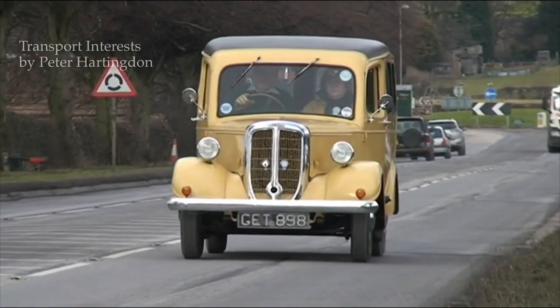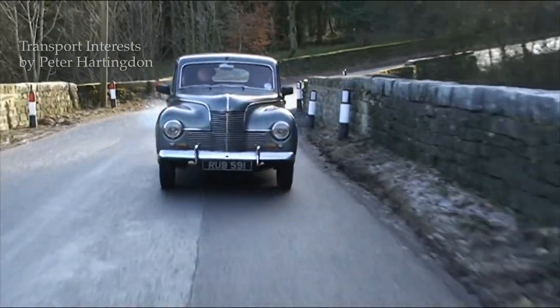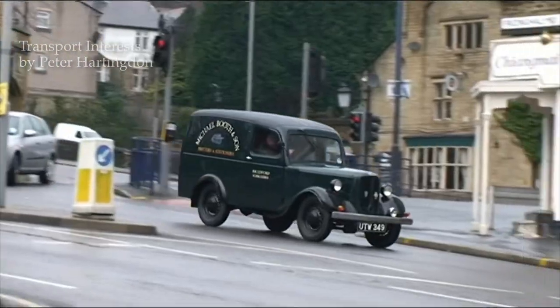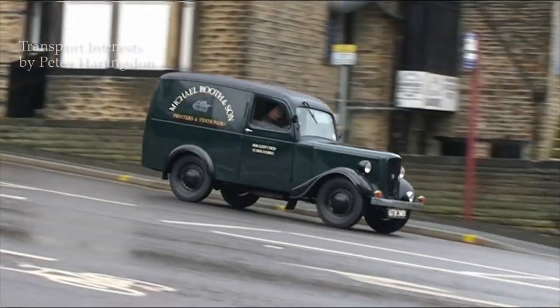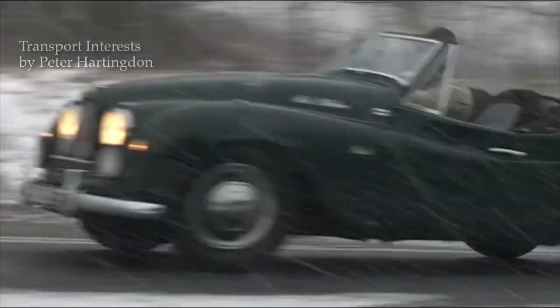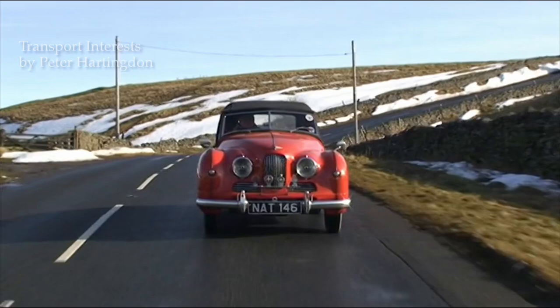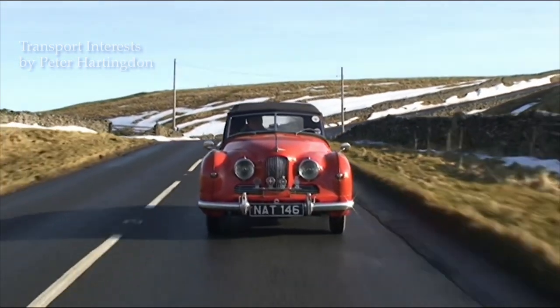In order to get a flavour of the conditions experienced on the test route, we show six different examples of restored Jowett vehicles running in all types of weather during what was to be one of our severest winters on record. The owners of these precious Jowetts volunteered to help us recreate just one circuit of the route around Yorkshire.